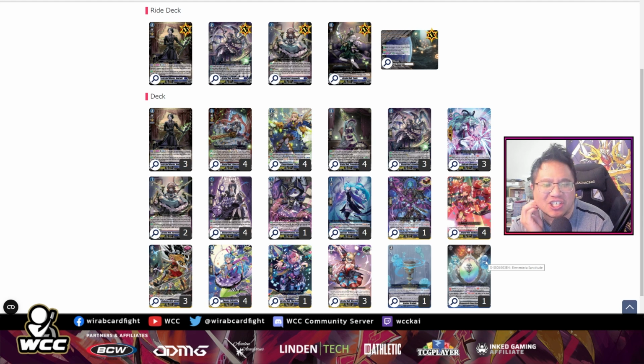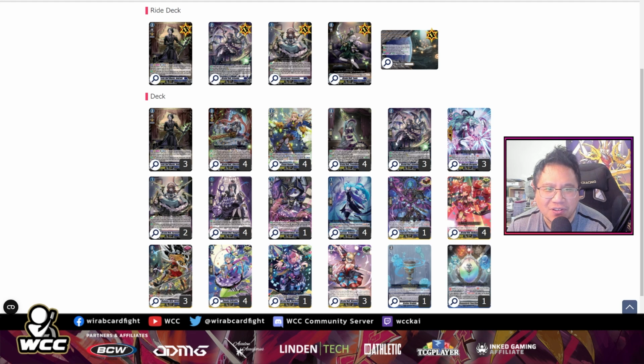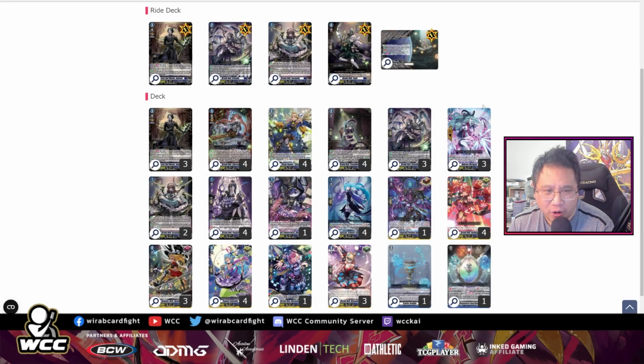The rest of the deck is just Direful Dolls. Just put in all the Direful Dolls you can. And the important ones are, you know, these 2. This is your multi-attacker, Energy Blast 3 multi-attacker. And then the rest, this is the ride line stuff, is okay. It's okay. This kind of gives you 5k. Give your Vanga 5k to kind of hit a bit more.